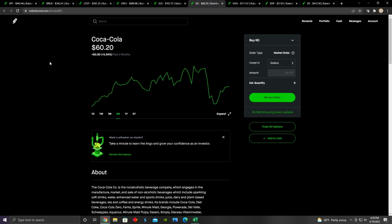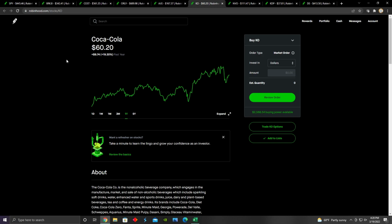Next stock is Coca Cola, and Coca Cola is up about 5% over the last 3 months, and is up about 19% over the last year. They're currently only down about 4% from all-time highs, and their PE ratio is about 26.69. And Coca Cola, keep in mind, even though their stock price hasn't risen by that much in comparison to, say, Costco 70% and the others with like 30 or upwards of 50%, they are known to be a dividend-paying stock.